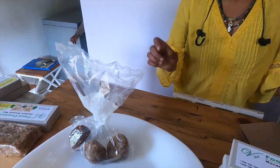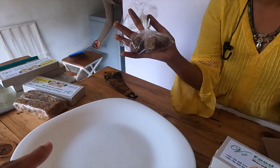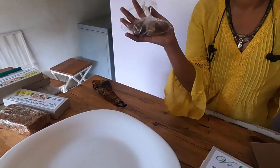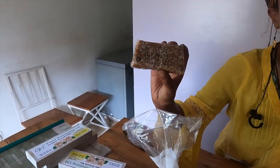And these are energy balls, and they're made with all these superfood products like chia seeds and dates and oats and peanut butter, also sugar-free, but healthy, delicious snacks. And one more, we also have cinnamon oatmeal bar, and these are made with sesame seeds, oats, dates, and chia seeds. Wonderful. All sugar-free, all healthy.